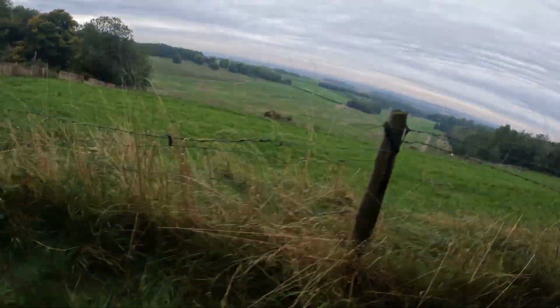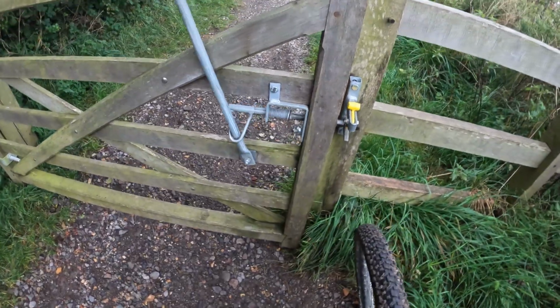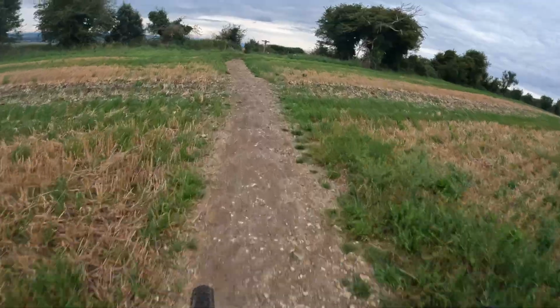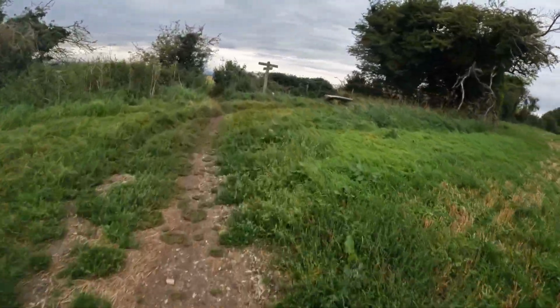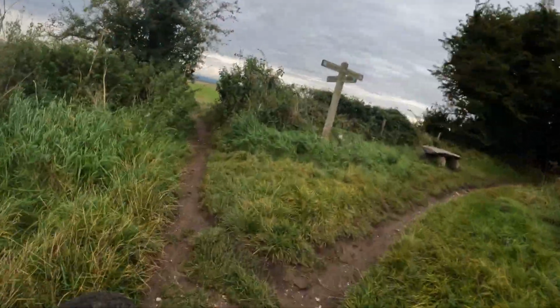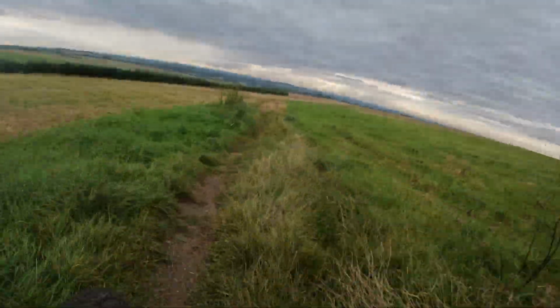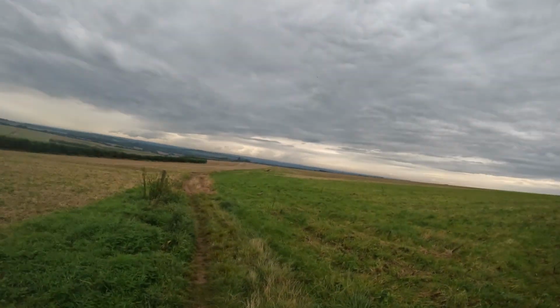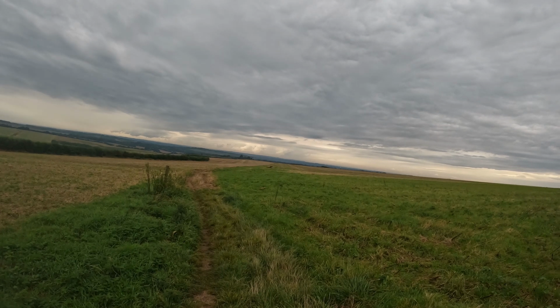Down there, the remnants of the Boomtown Festival that took place a few weeks ago. You'll be pleased to know this is the last gate on the South Down Way. So we come up to where we depart the South Down Way, which goes to the right there, goes down to Winchester. We take this path, we go right across this field and into the back end of Winchester via St Catherine's Hill.